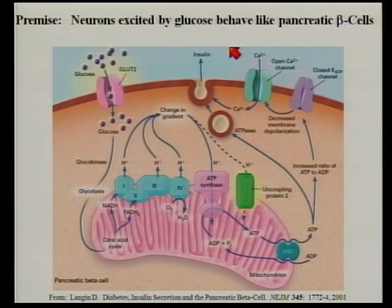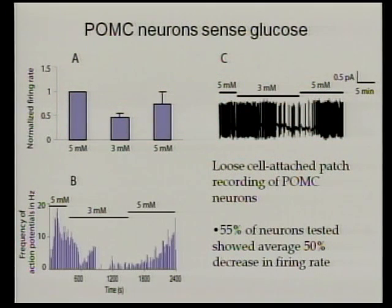Because we knew that POMC neurons were excited by glucose, we expected a similar mechanism was happening in those neurons, and so we set out to molecularly investigate it. We first confirmed that the neurons were glucose sensitive, and what you see here is data showing the firing rate of neurons at 5 millimolar glucose and 3 millimolar glucose. These are relatively small shifts in blood glucose, analogous to what you'd see before a meal and after a meal. And you can see here a trace of the electrical firing frequency. You can see here at 5 millimolar glucose the activity. We switch it over to a lower glucose concentration. The glucose washes out of the tissue bath, and we get decreased frequency of action potentials, and then it's reversed when we add glucose back in.